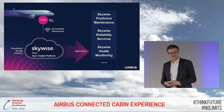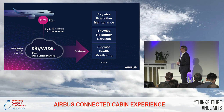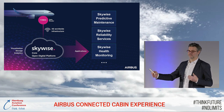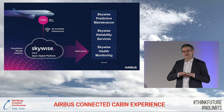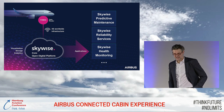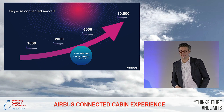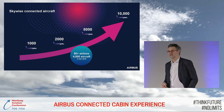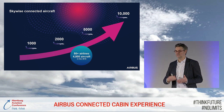And what you see here is that we collect per aircraft today 40,000 parameters. It means about 30 gigabytes per day per aircraft that we can collect, that you can use and compare to your fleet or the global fleet in order to optimize the operation of the aircraft. So Skywise is the aircraft level. The connected experience is the cabin level, in order to also do predictive maintenance and improve the efficiency of the overall fleet. Skywise was established in 2007. Within 2 years, we got 50 customers and 4,000 aircraft in operation, and soon we have 10,000 aircraft, which you can use as a pool to compare your own data for your aircraft flying.